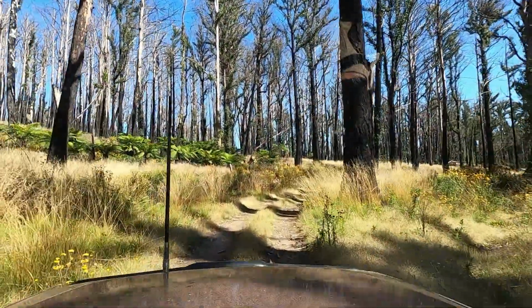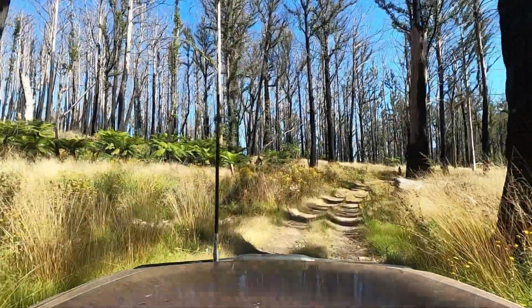Only the undergrowth. This tree's probably never going to grow again. They haven't grown now. Don't know what type of tree they are. I don't think they're a gum, they might be. Anyway, interesting. Well, the ferns are obviously good as well, right?